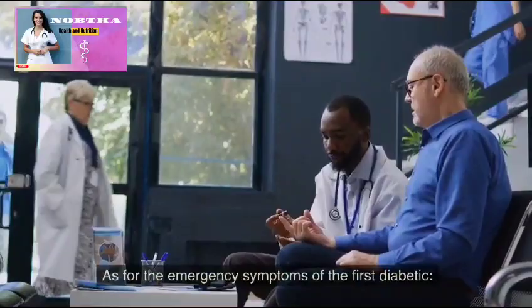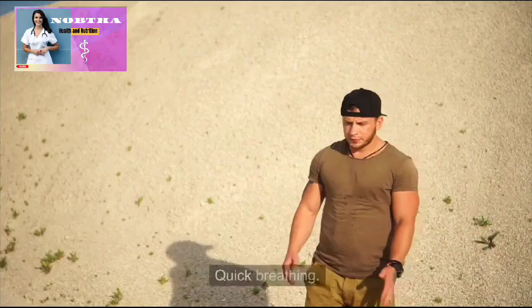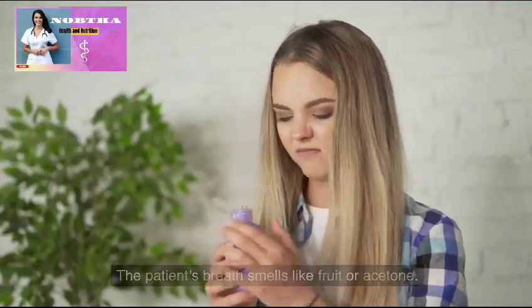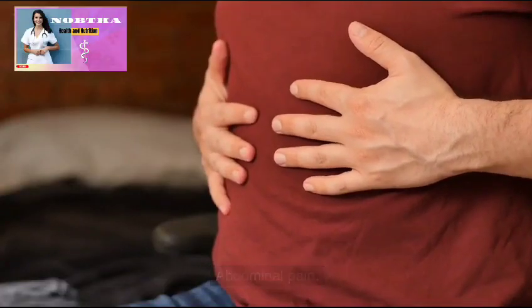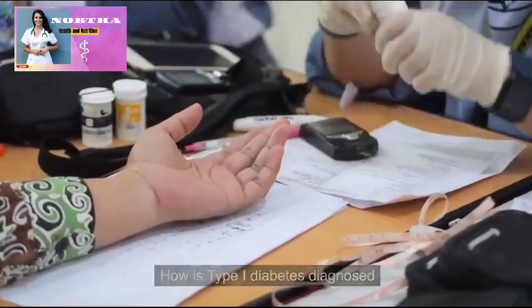As for the emergency symptoms of type 1 diabetes: convulsions, quick breathing, the patient's breath smells like fruit or acetone, abdominal pain, and loss of consciousness.